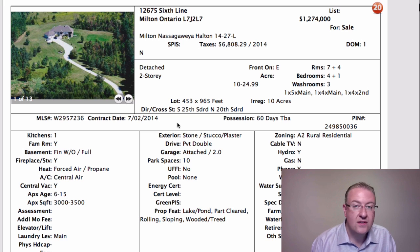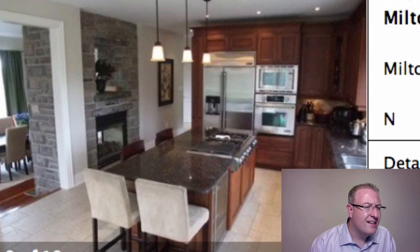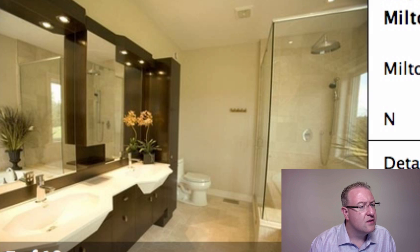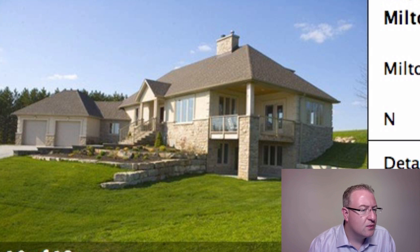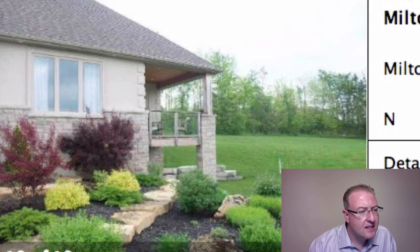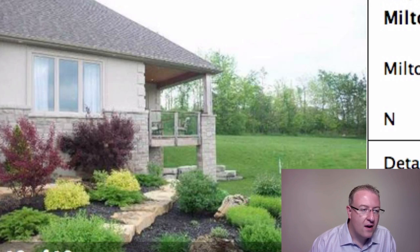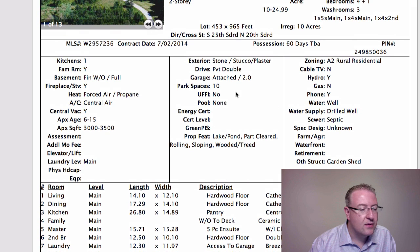This one on Sixth Line is so nice, we showed it twice. So it's in the other link from the Oakville Milton system. 10 acres on this one, fully renovated. Nice renos in here. You've got all your built-in appliances, your stone mantle, your glass shower here. You've got trees, but it's not woodsy, so you're not getting that same kind of buggy thing that you get in the rural section. Nice exterior lights. It looks like you've got a little bit of a pond right here too. Awesome, awesome stuff. Walkout basement. Lovely. Big fan of this one here.